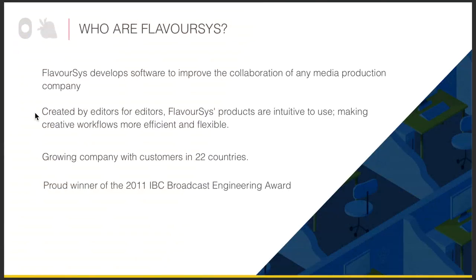So, for some of you on the line here that may not know who we are, first a quick word. FlavorSys is a software developing company here in Berlin. We're really designed to improve the collaboration of any media production company. The way I like to put it is, we're really dedicated to improving how any production company produces their content. We're created by editors for editors. So we really put the user at the focal point of everything that we do. And we're trying to make technology that they love, not just a front end that they get thrust upon them and have to use.